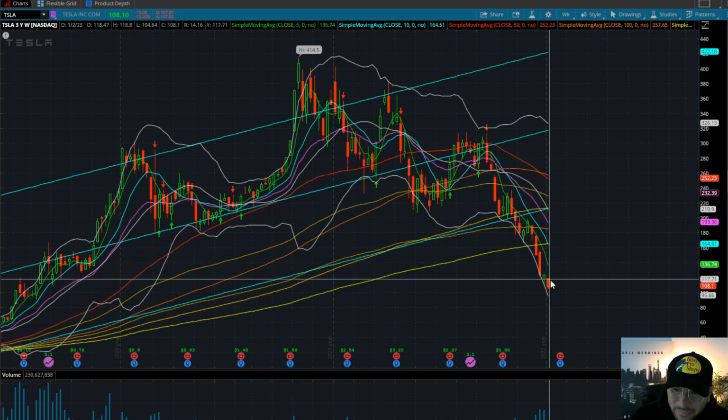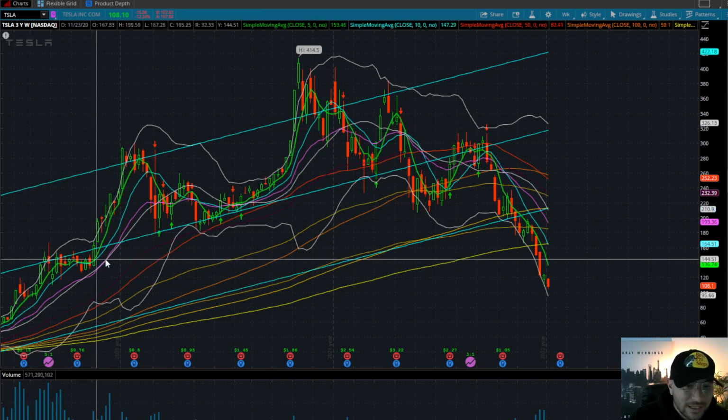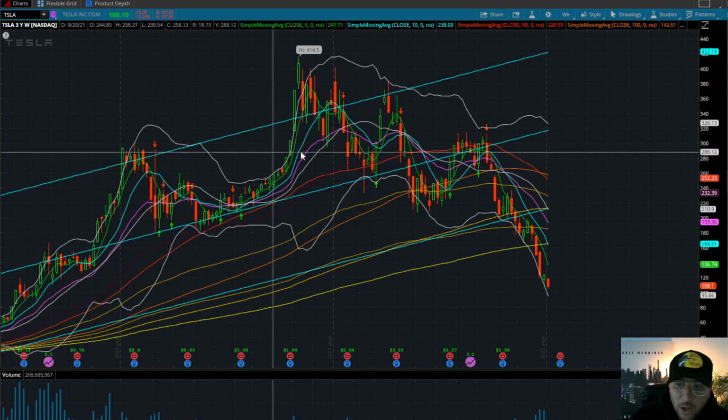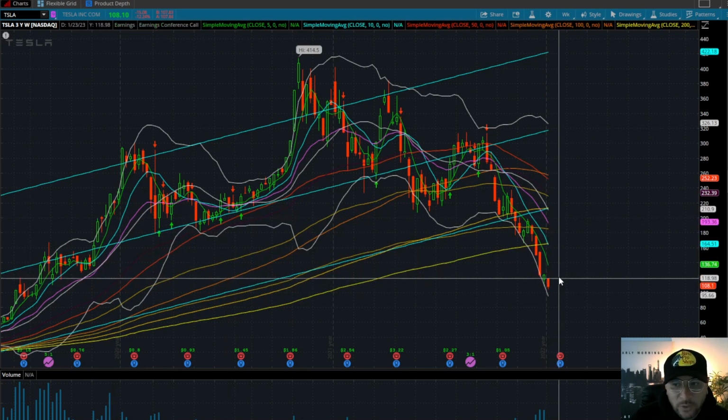But it was last week and the week before where I thought that this area was going to hold. This initial distribution where we had a lot of support here, a lot of resistance. I thought that this prior resistance was going to now act as support. Now it still could if we start to bounce.